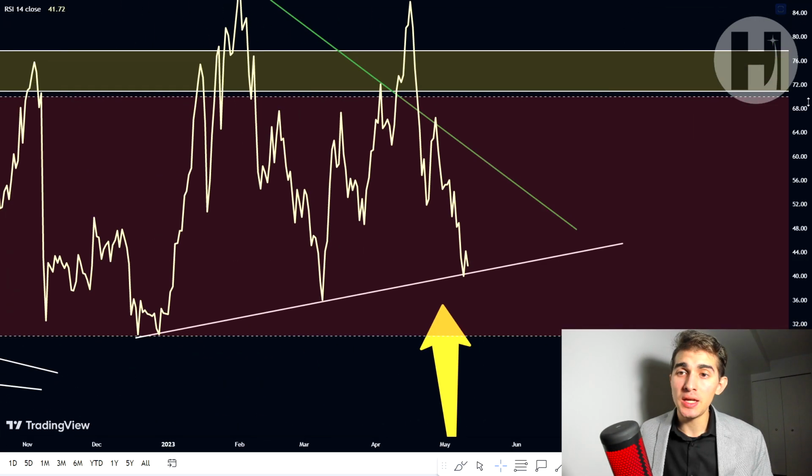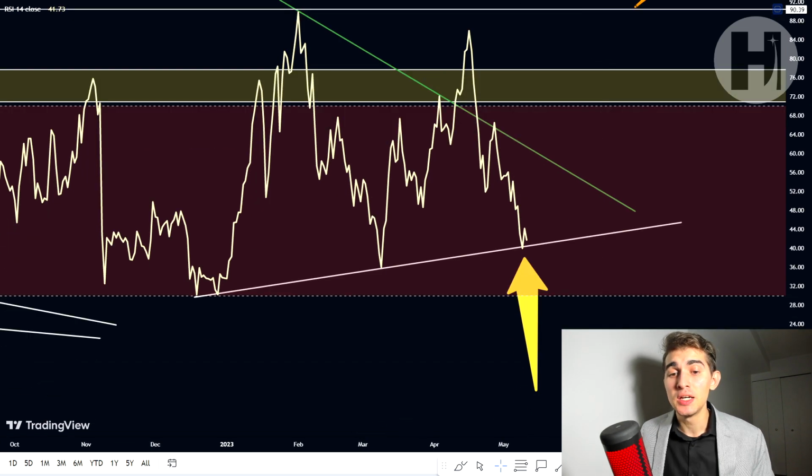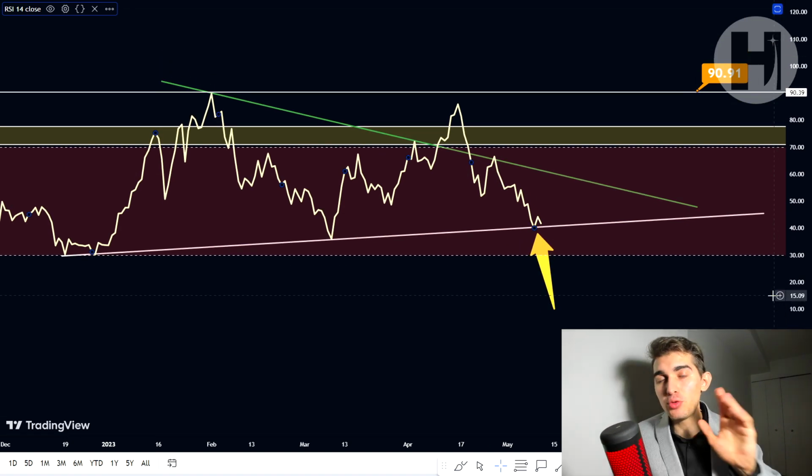Taking a look at the daily RSI, you can see that we're bouncing off of the support trend line here. So based on the RSI, this is a good time to start entering. However, I do want to stress this because Bitcoin could be pulling back down to 25.5 thousand.